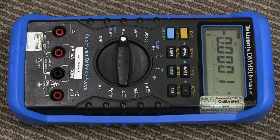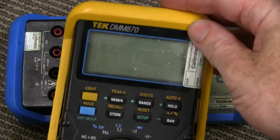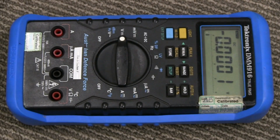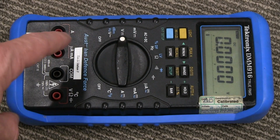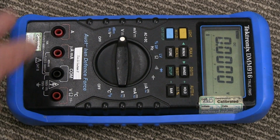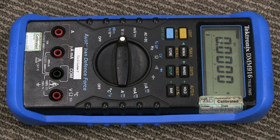And also I got 2 of these, the older model, the 800 series DMM870 multimeter. Scored 2 of those. I think this is the top of the range of the 900 series. The only one better than this that Tektronix ever made was the TX line, or the TX3. There's another eBay search term for you.